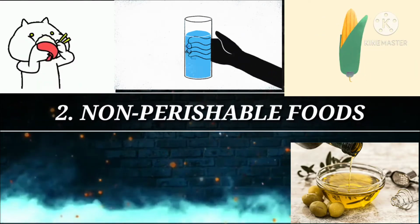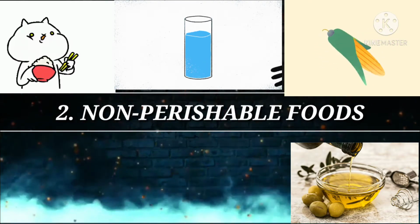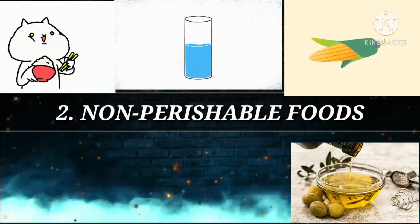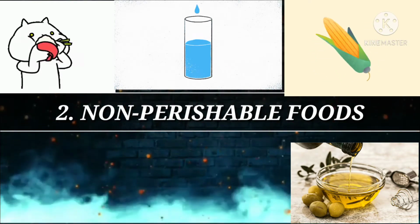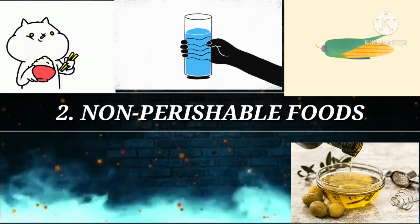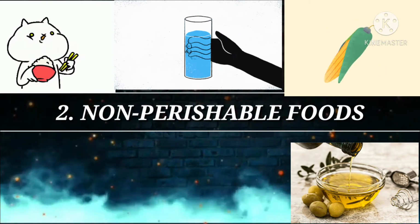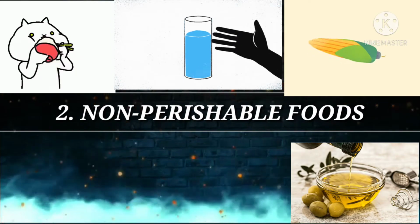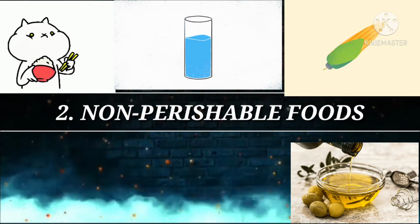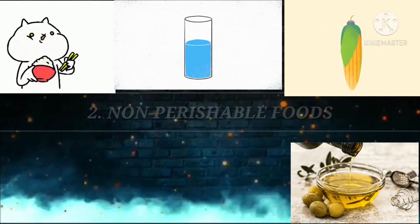Number 2, we have non-perishable foods. Non-perishable foods are foods that don't get spoiled easily. Examples are rice, maize, curry, millet, yam, melon, water, palm oil, vegetable oil, kerosene, and so on. They are known as non-perishable foods because they don't get spoiled easily.